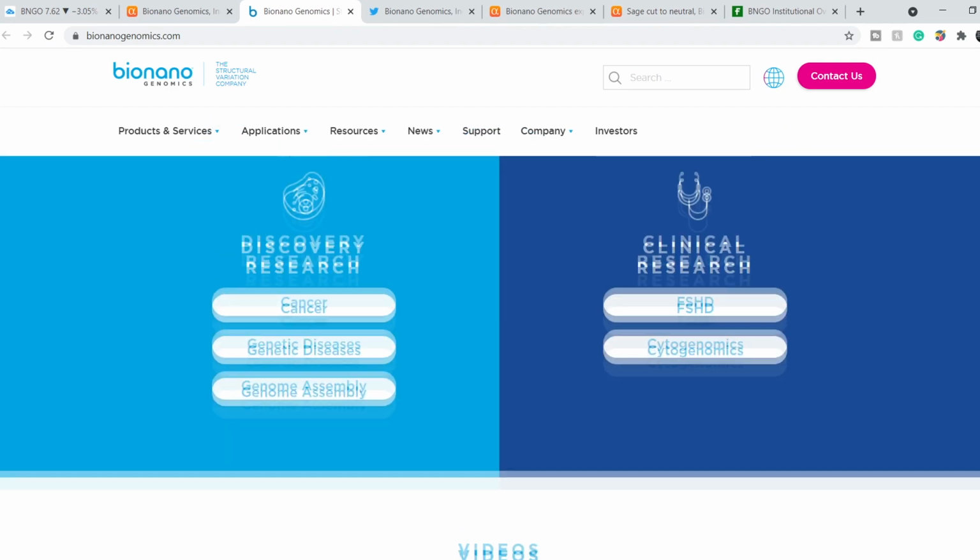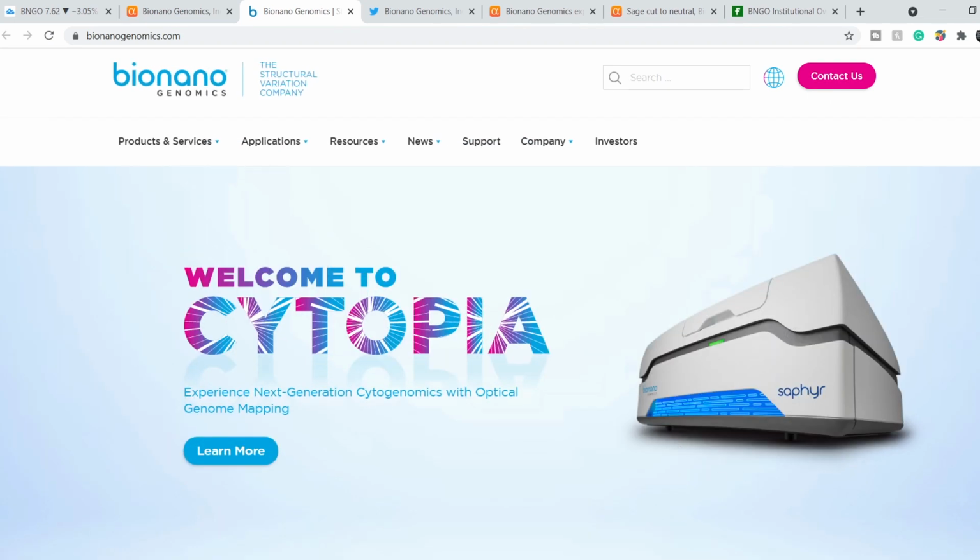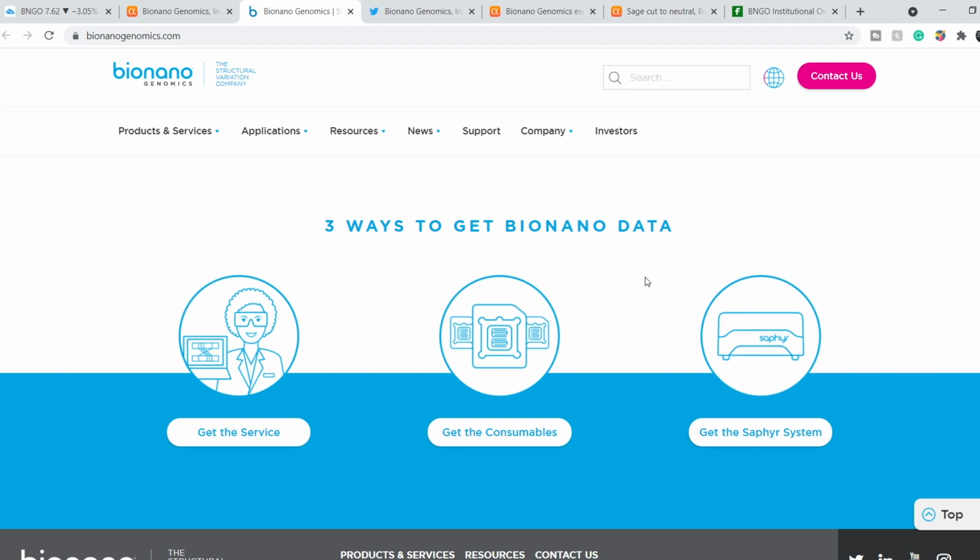And on their website you can find this Saphyr. It is their system, and they have three income sources. First of all, you can buy this system as a service, so you can just order some research from this company. Then, if you already have a Saphyr system, you can get the consumables. And if you want to buy the system itself, you can buy it. And that's why they have monthly recurring revenue from this point, and they are consistently selling their system.